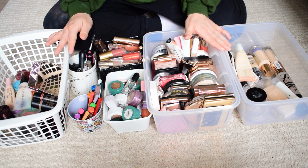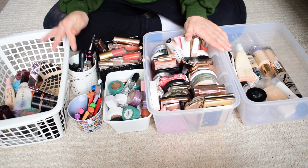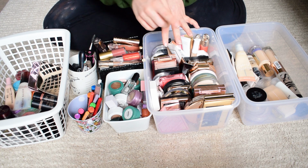This is not including my eyeshadow palettes and my individuals. Those, we're gonna get those later.